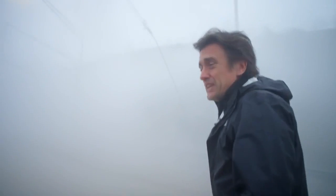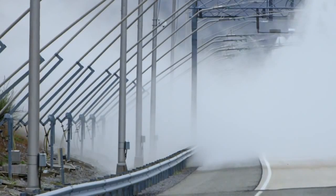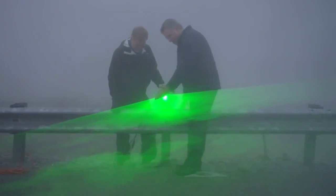Do you know, I never noticed how loud fog is. It's loud, isn't it? London in Victorian times must have been deafening. Luckily, we're not planning on doing anything with sound. We're doing it with light.